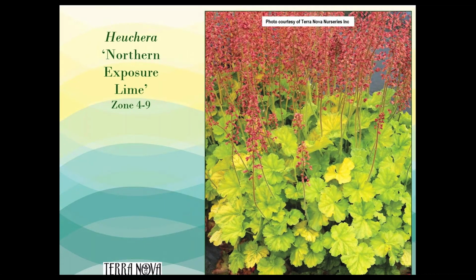Also new from Terra Nova, the Northern Exposure series. We've added this. This is one of the hardier varieties of Coreopsis, and Limerock Ruby sometimes is a little bit weaker, especially in the northern climates. So we would recommend Northern Exposure for many of your northern customers, and we anticipate adding both of the other Northern Exposure colors next season.